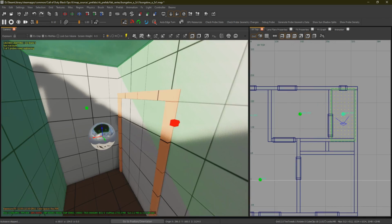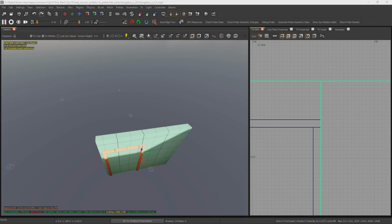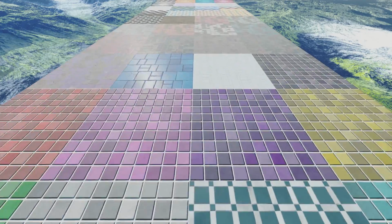So I've uploaded this whole map as a prefab for anyone to use in their maps. The only requirement you have to fulfill is to credit me, and you're free to use it. But guess what? This prefab requires materials you do not have.